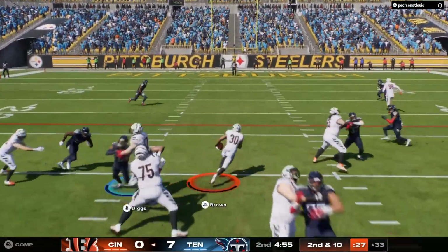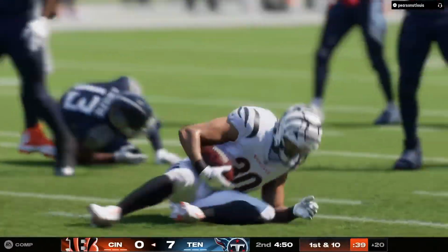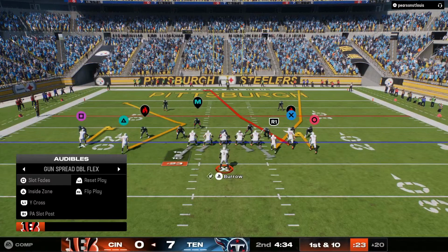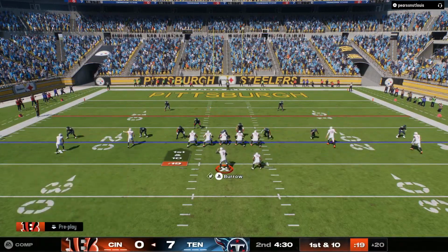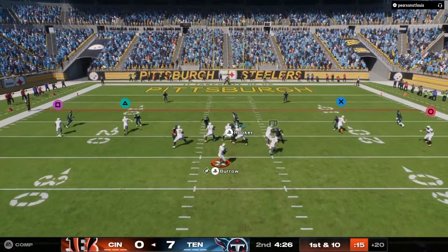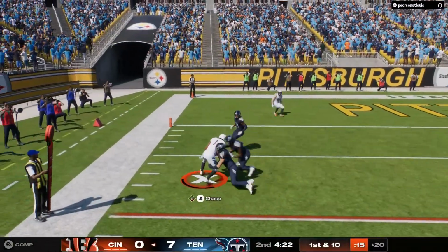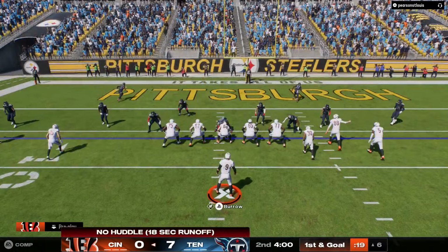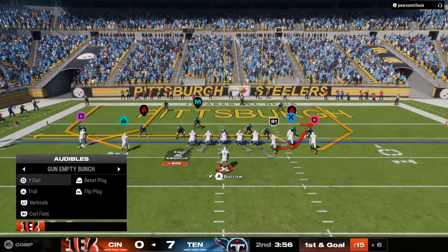This is Brown going up the middle. And he works his way free all the way down to the outskirts of the red zone. And now an audible here into something else. 11 MT. They're passing here. Joe Burrow. Looking for Chase on the out route. He's got him. And the Bengals are going to be set up with a 1st and goal coming up as they get him down at the 6-yard line.